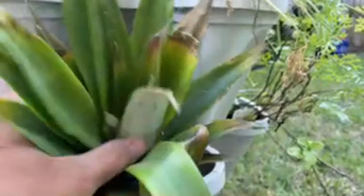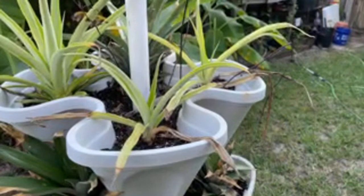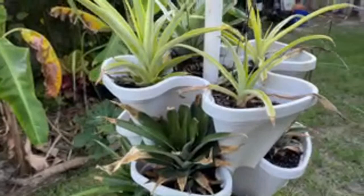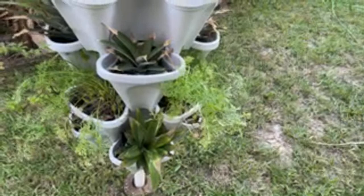I find that the pineapples don't really need that much extra soil, which is nice. Now I did recently give them the, yeah, I agreed. Yeah, David the Good, they don't really seem to need much soil. Yeah, which is why I love the vertical pot system.